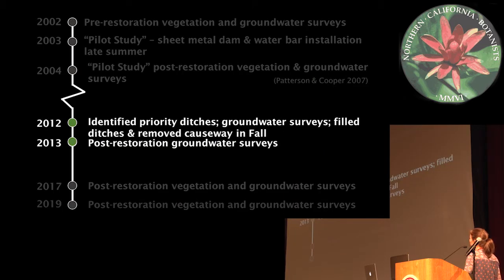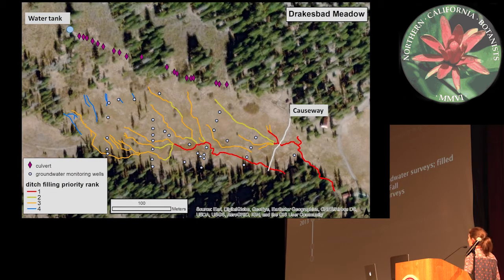So in 2012, Cooper and the park folks identified priority ditches that would be filled and did groundwater surveys, and then they filled the priority ditches and they removed the causeway in the fall of 2012. And then in 2013, they did post-restoration groundwater surveys. It was too dry when they went out there to do vegetation surveys, as it was the middle of the drought. So no vegetation surveys were done in 2013.